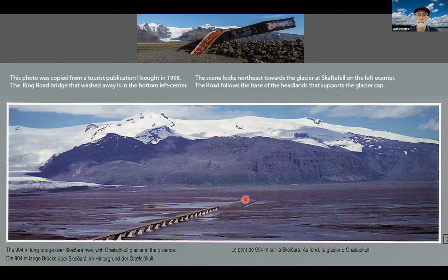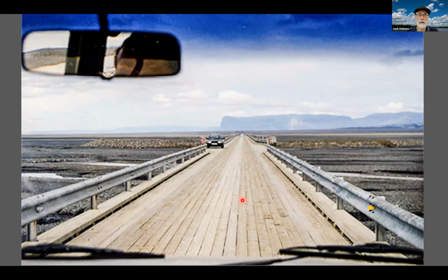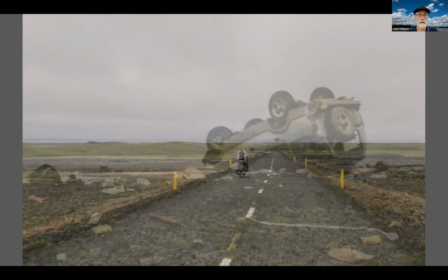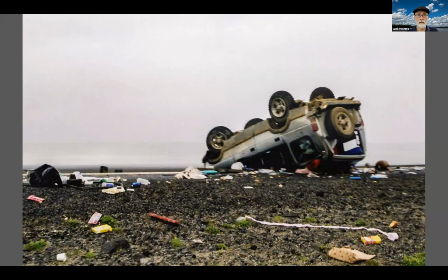This is the temporary floating bridge, one lane wide with pullouts. If you were going west, you had the right of way. Kirkjubæjarklaustur headlands are back here in the background. Turning around, we're heading east to Skaftafell. It can be a long, windy and lonely road out here on the Sander. It also can be rather dangerous.